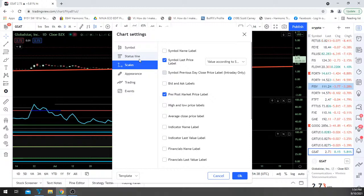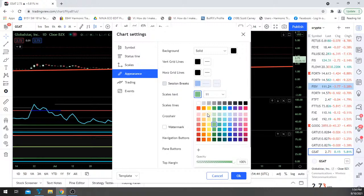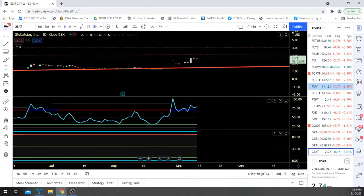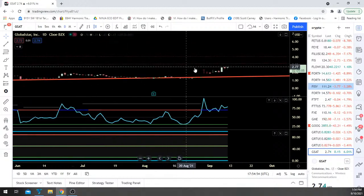Let me do one thing here. Let me fix this. Yeah, it's a little bit better. All right, save that layout.